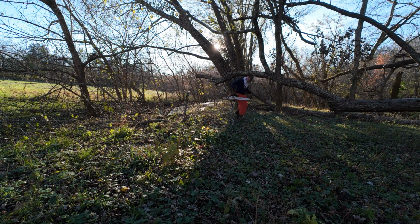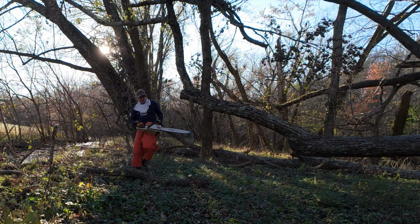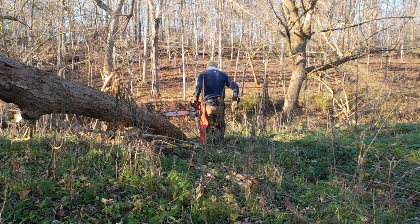Well, this tree is interesting. Seems to be defying gravity. So that's telling me I gotta go cut it at the base now. There's a heavy trunk down here holding all this in the air. Yep.